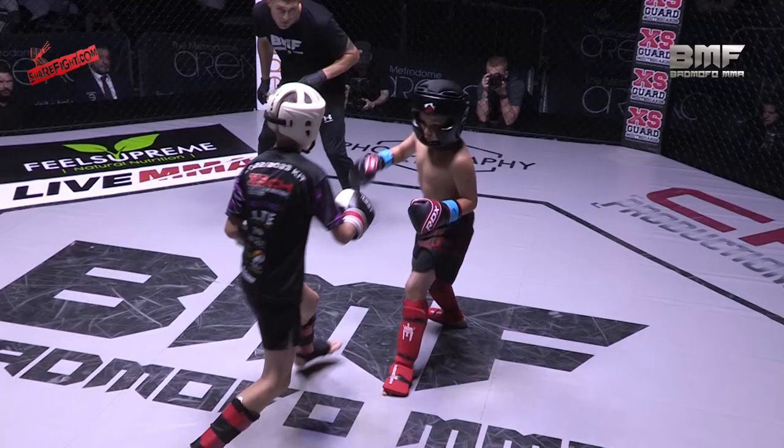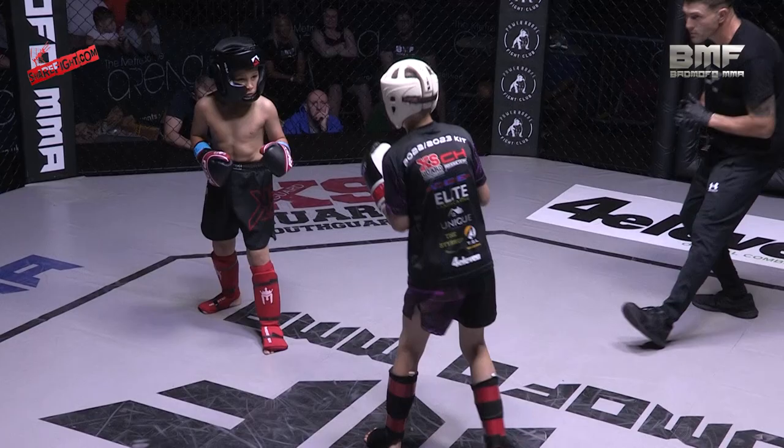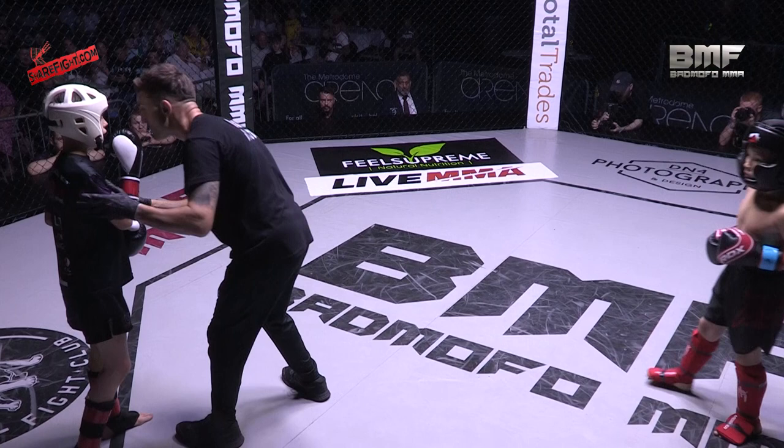Lovely combinations back and forth. A little bit of butt catches the leg. Oh, nice sweep attempt there by the unit fighter. And again, they set such a frenetic pace. Yeah, lovely little Superman punch into a left roundhouse to the body. And it's really up for Wain to figure out the puzzle that is the range of Griffiths at the moment.